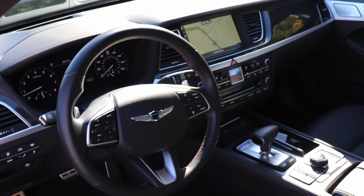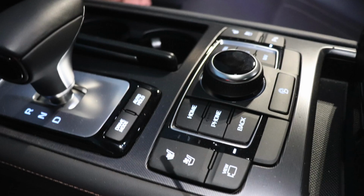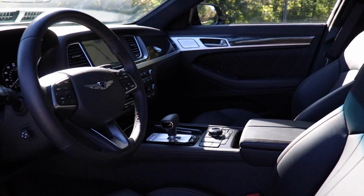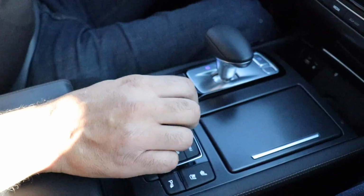Even this center control pad, it's got all of your navigation buttons, seat heat, camera views. Right here ahead of the headrest is in a great place. A lot of these center control units are in an awkward place where your arm wouldn't necessarily sit, so you wouldn't necessarily use it that much, or if you do, it would feel awkward. This one is placed perfectly. I've got my arm on the armrest and my hand lays right where the controls are.